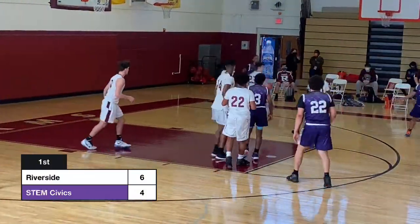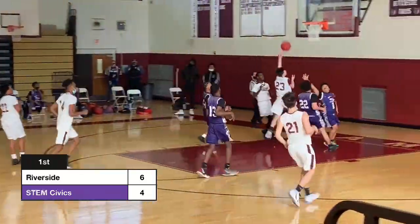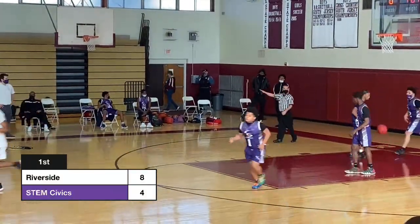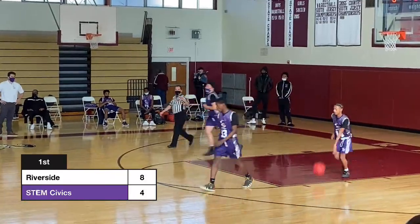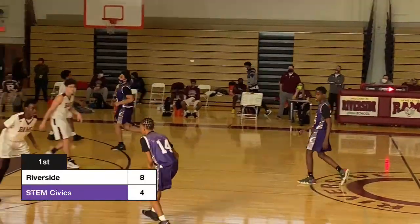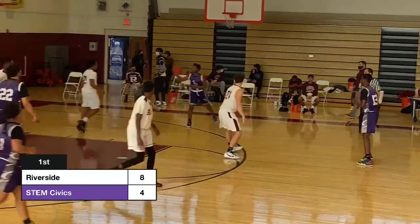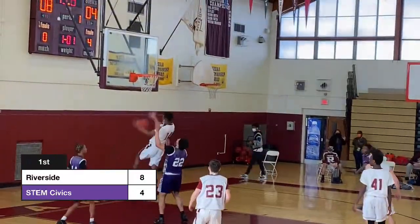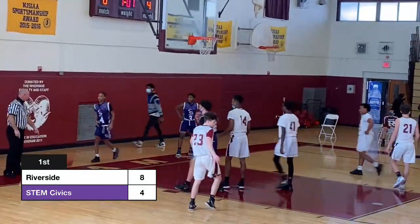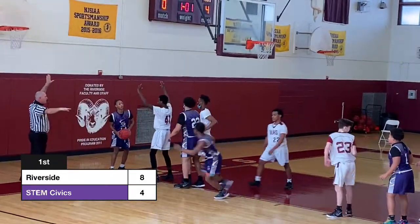STEM still attempting to drive the ball inside. They're going to have to find an outside game if they're really going to want to put points on the board against Riverside. A nice finish from number 23. Putting Riverside up 4, it is now 8-6. Riverside attempts to rebound that basket, but he doesn't get his hands on the ball, and it is out of bounds and STEM ball.